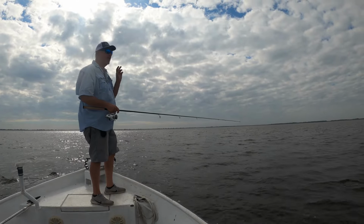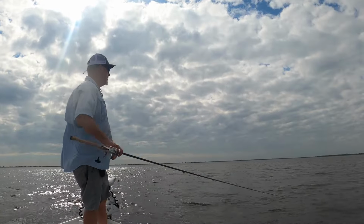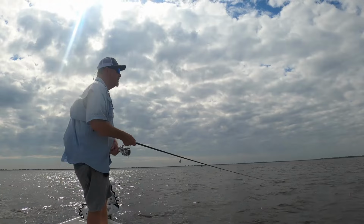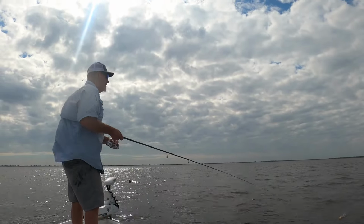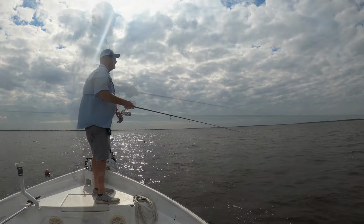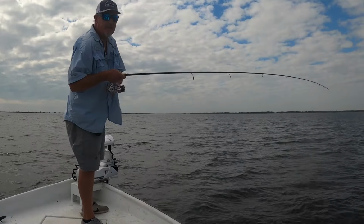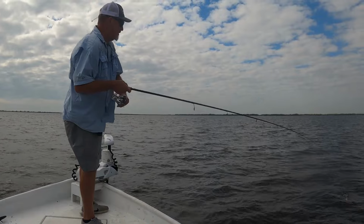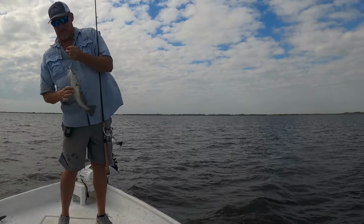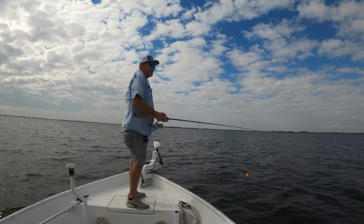All these small fish, every time you see me do that, one of those small fish grabs the tail, tries to take off with it. Come on, number 14. Good. We can keep him in. He's a head shaker. This will be number 14. Nice trout. That's a hammer right there. Calm down, fella. That was number 14. We need one more.